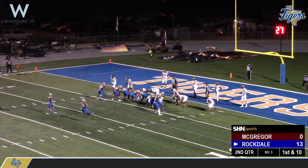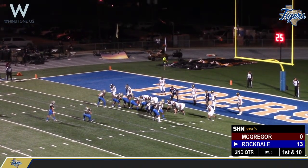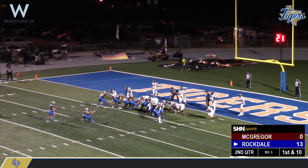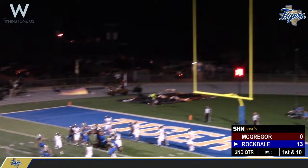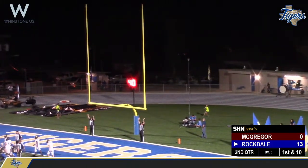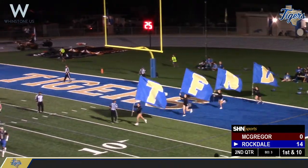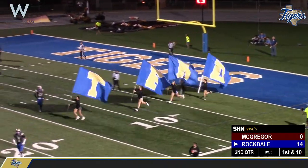Yep, and the extra point is good. I mean, the receiver Wyndham was all alone, wide open on the play. Extra point, good snap and hold. The kick is good. Time on the field. 10.5 minutes to go in the first half. Rockdale leads 14-0 over the McGregor Bulldogs.